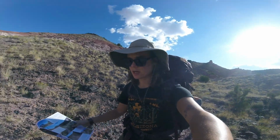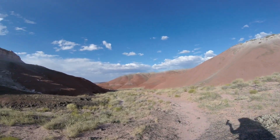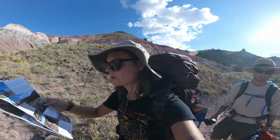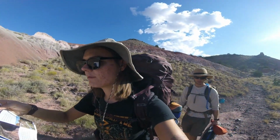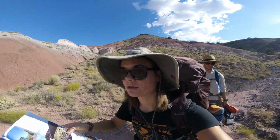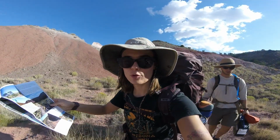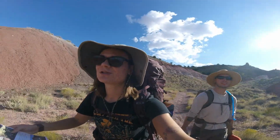We are pretty much down now at the bottom, starting to get a little bit more flat. I have my handy dandy map here and it reads, the Red Hills are part of the Petrified Forest member of the Chinle formation, and on top there's some white stuff. That is Black Forest tuff. I'll have to research that later.